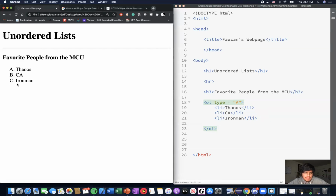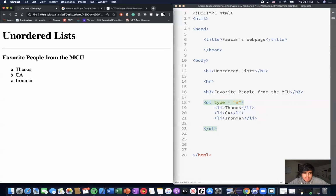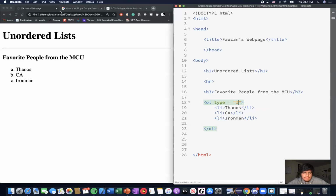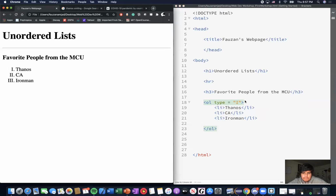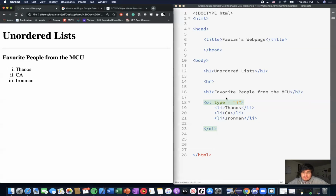There you go, ABC. We can also do lowercase. ABC, and we could do both types of Roman numerals. There you go, both types of Roman numerals.